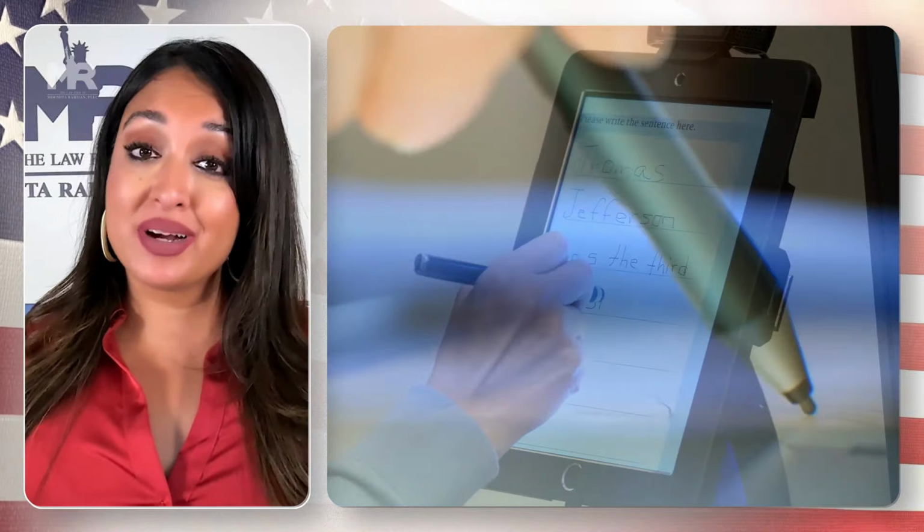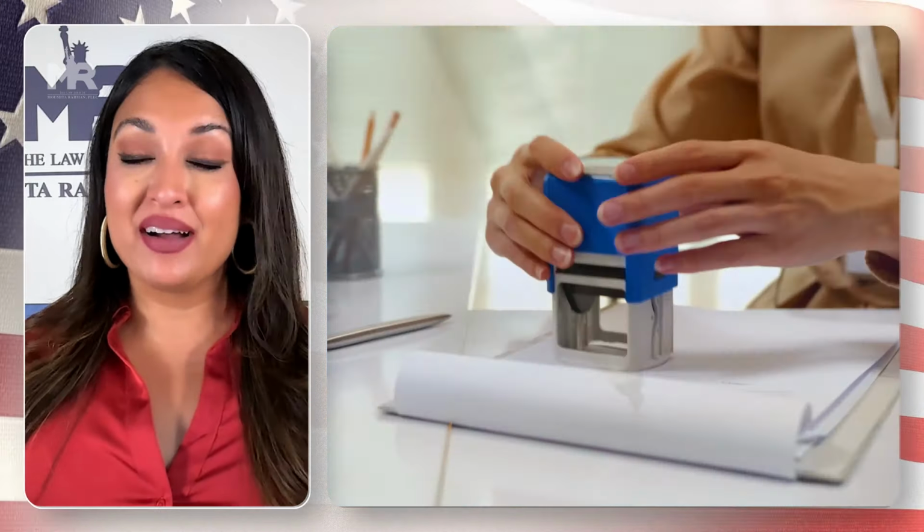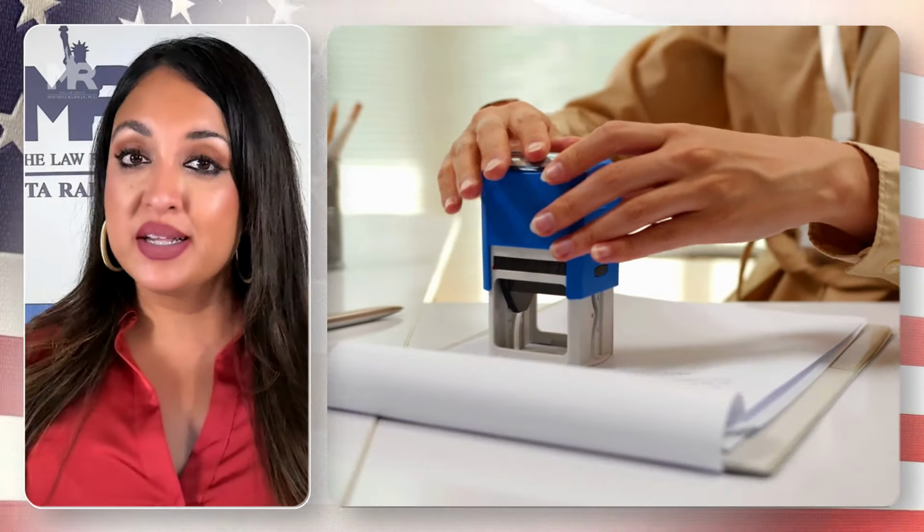And as soon as you write down the sentence, you can let the officer know that you are done, and they will evaluate to see whether you have written down the sentence correctly or not. And as long as you have written it down, then you will pass the reading and writing portion and will move on to the civics exam.